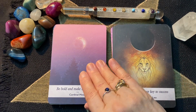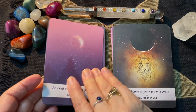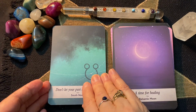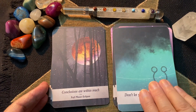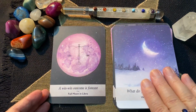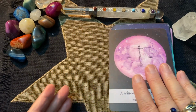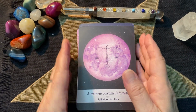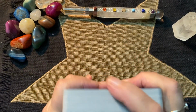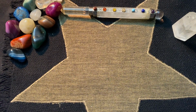So it is a great deck. I do like it. I like using it with my tarot decks, or just to clarify something. Maybe my querent comes in and they're a little nervous or something. I may start off with an oracle deck and then go to tarot so they relax a little bit. So yeah. Anyway, that is the Moonology. I do enjoy that one. It's a very nice deck.